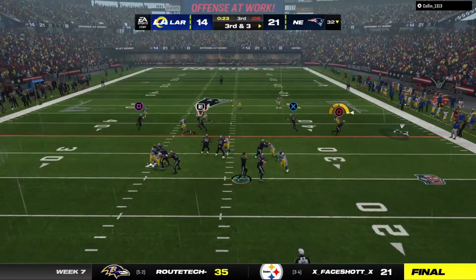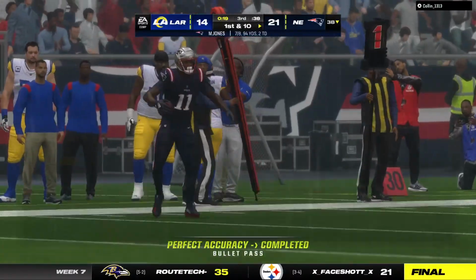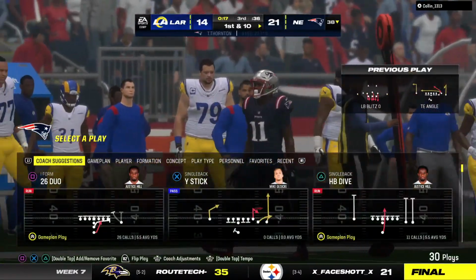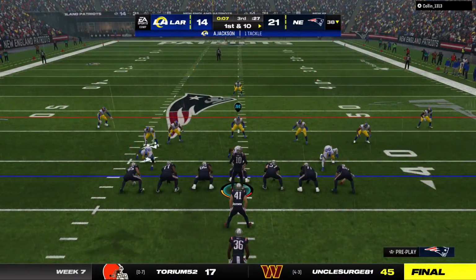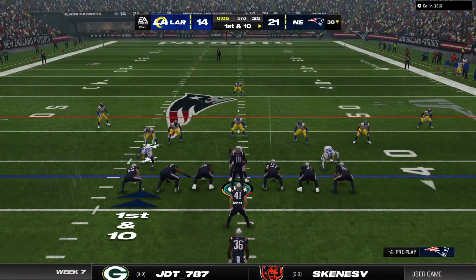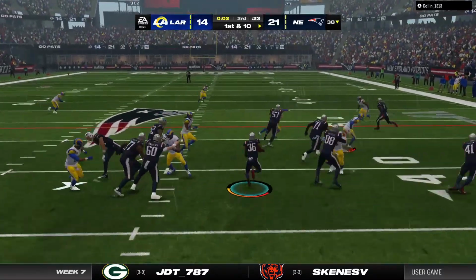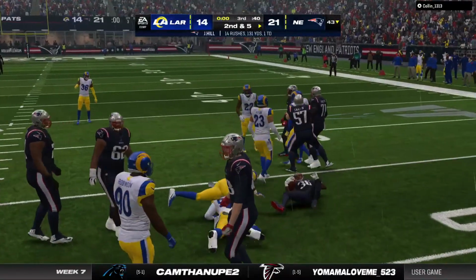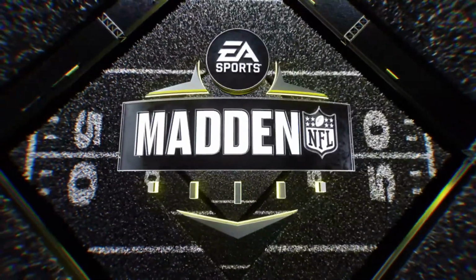On 3rd and short, they'll try and pick it up through the air. He's got his target. That's complete. And he will have the Patriots first down. They needed 3. He doubled that. He got 6. That's good for a Patriots first down. First and 10. Now a first down carry. It's Hill. And he'll be taken down after a decent gain, and that will bring us to the end of this.